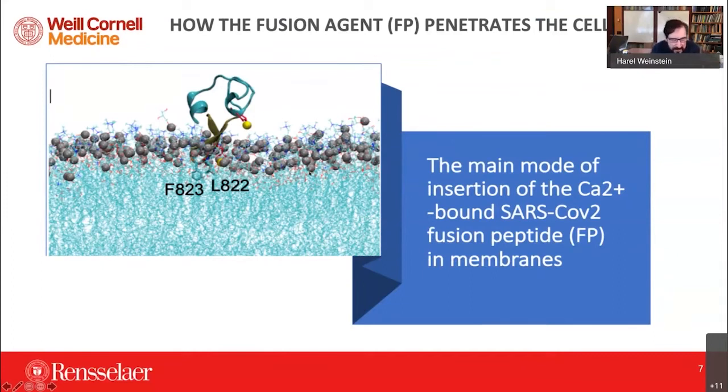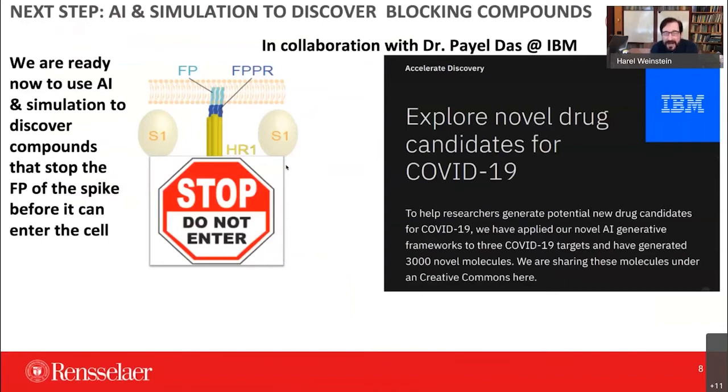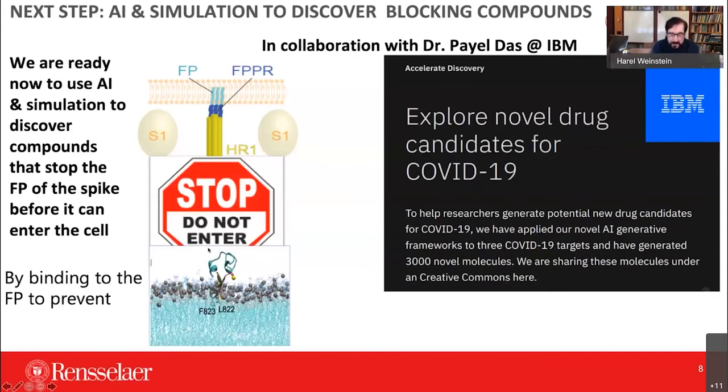These are extraordinarily important elements in our ability to move to the next step, which is where the project is right now with some very interesting advances in results. And that is again feasible only in the collaboration of our design work with the computation on AiMOS, because we are using artificial intelligence and the computational modeling, which we call simulations, because it goes through a what-if scenario, as I illustrated to you in the previous slides that Professor Hall mentioned, to discover compounds that stop the fusion peptides of the spike right here from entering. That is possible only because we know what the spike looks like when these fusion peptides have penetrated the membrane.